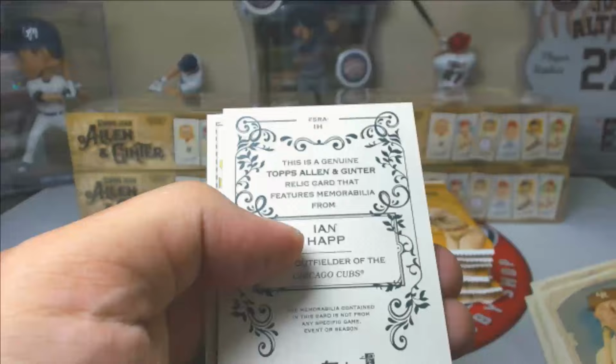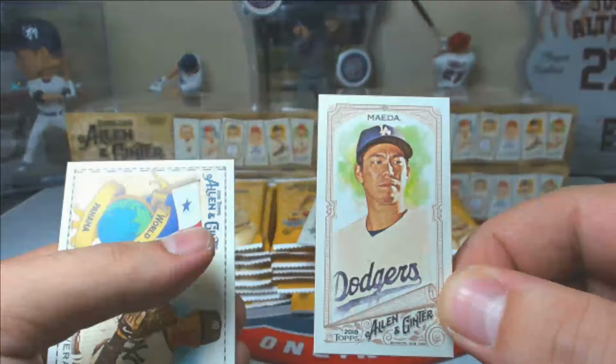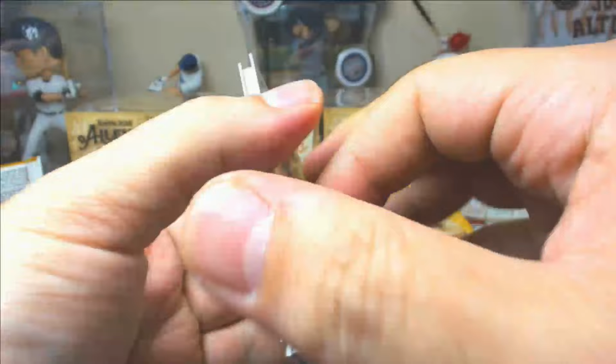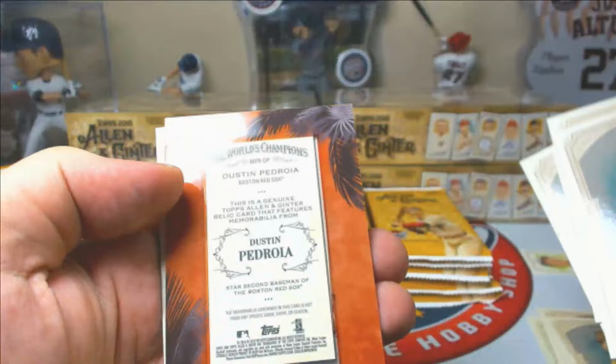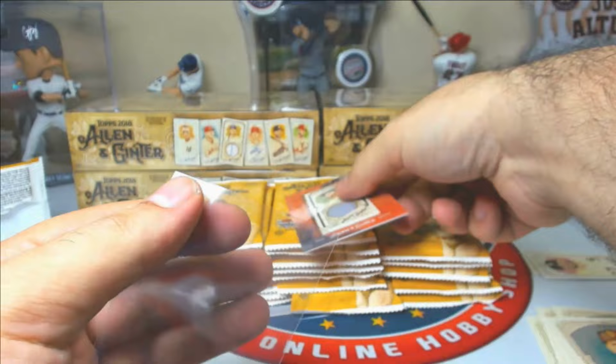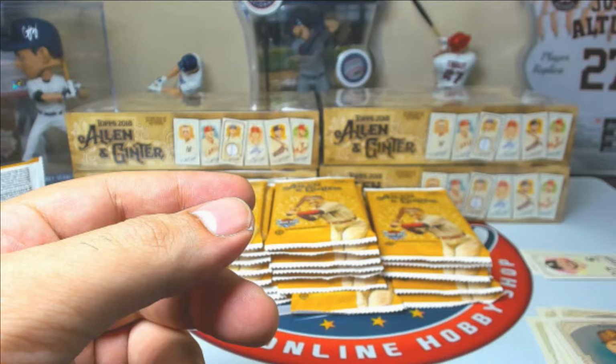Ian Happ, game used jersey relic on the board. Maeda, base mini. Okay. Framed hit coming up. Base, no. Yes, no short print yet. Another Pedroia framed mini jersey relic on this one. Grab there. Giolito, base mini. Couple of Pedroias now. Both frame minis. Villanueva, glossy, SP.